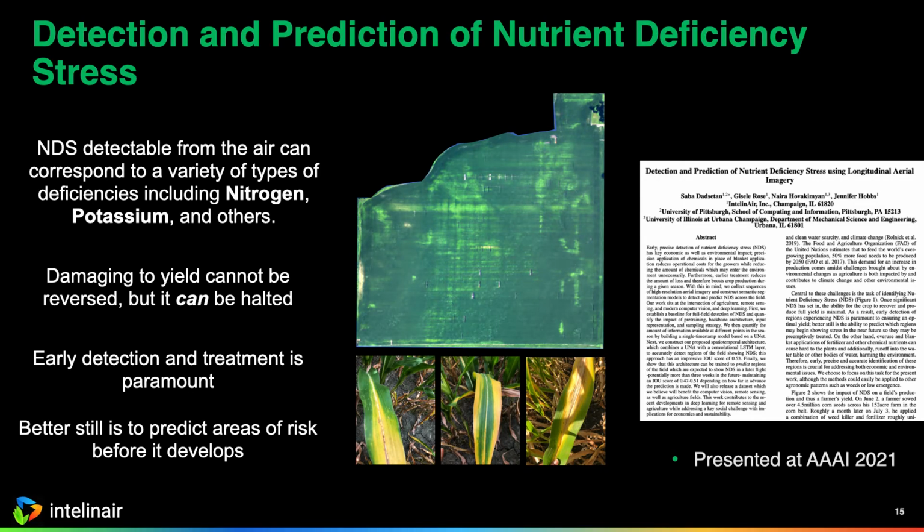The next project I'll touch on briefly was accepted to AAAI this past year. Similar to the work Saba is presenting in today's workshop, the goal of this work was to detect regions of nutrient deficiency in the field. Damage and loss due to nutrient deficiency stress cannot be reversed, so it's critical that we identify it as early as possible so growers can make the necessary management decisions.